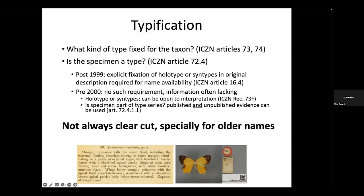So assessing the type status of specimens is clearly going to be a large part of producing a type catalog. And the two questions you're asking yourself are: what kind of type was fixed for a taxon? So for instance, a unique holotype or a series of syntypes. And is this specimen in my collection part of the type series?